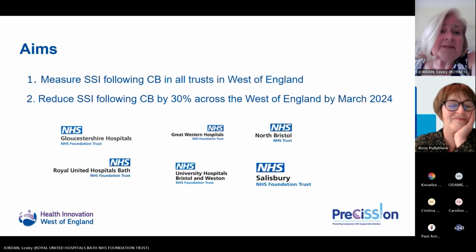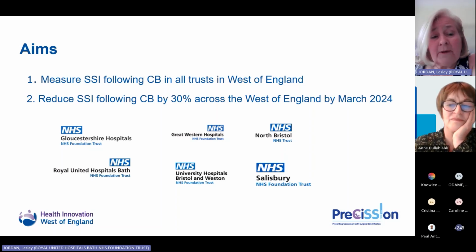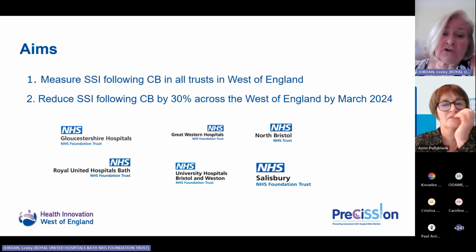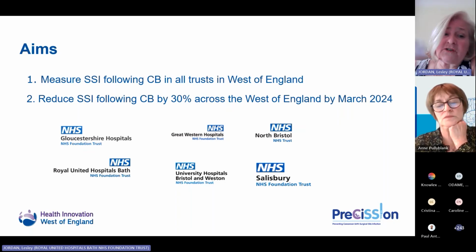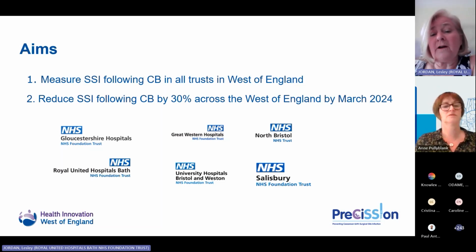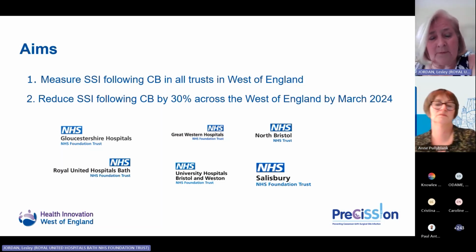So PreciSSIon 2's aims then were very similar to PreciSSIon 1. We wanted to establish ongoing surgical site monitoring following caesarean births in all trusts across the region, and following that to reduce surgical site infection. And we aimed for a 30% reduction by March 24, and I'll come on to that in a bit. And these are the 6 trusts, the 6 acute units that were involved in the project.